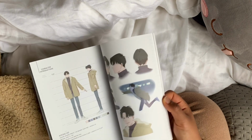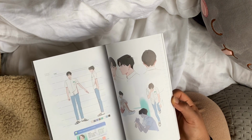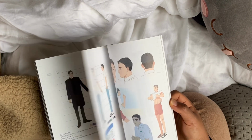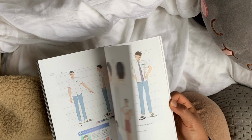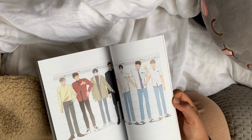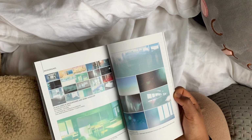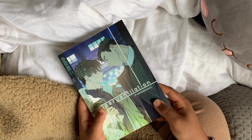Y'all, it's everything. It's everything. In addition to how the story's laid out, you also get some bonus content related to character sheets and just some more insight to the design of the story and the animation process, which I think was pretty cool. There's a part where they walk through some of the script notes that they had for the voice actors in the back of this bonus content. So I was not expecting to see all of that in there, but it was really cool to see.